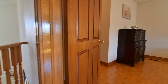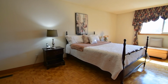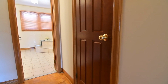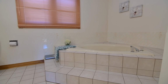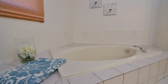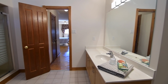Through a double-door entry is the south-facing master bedroom, which overlooks the backyard. This sun-washed personal retreat also features an ensuite washroom with ceramic finishes, a soaker tub, a separate shower area with glass door, and a rough-in for a bidet, while along the hallway into this washroom is both a double closet and a walk-in closet.